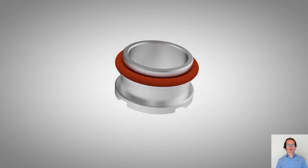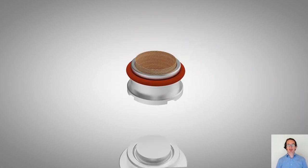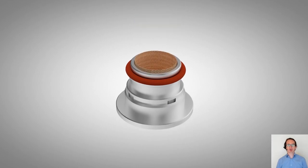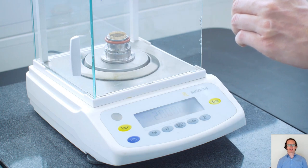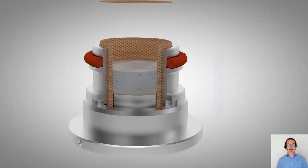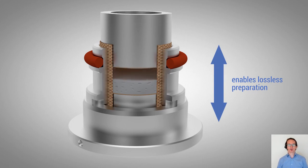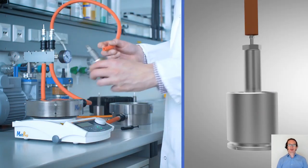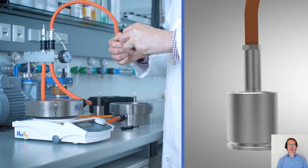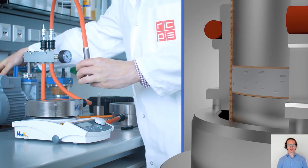A PTFE foil is rolled up to cover the lateral surfaces of the VCM chamber. A disc-shaped foil covers the bottom of the VCM chamber. It is lightweight and can be filled on an analytical scale directly. After filling, the opening is covered with another disc-shaped foil on top. The foil's arrangements allow the pistons to go up and down. The volume of the chamber is adaptable and allows the piston to follow the material behavior during processing.